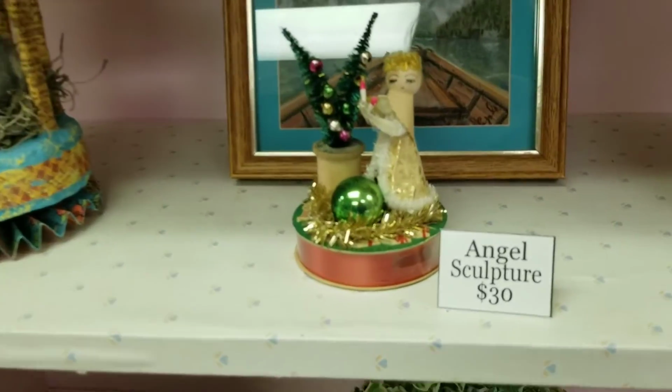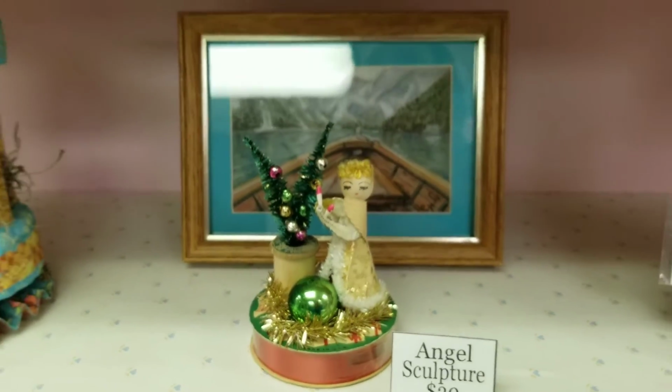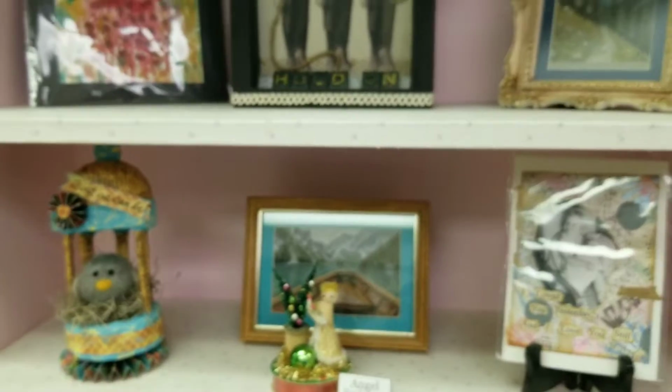I sold almost all of my artwork that I had created in October. This is the only little piece that's left, is her. Everybody else is gone, and yes, I'm real happy about that. So thank you to everybody who came out to the open house or to the studio or to one of my sales. I really appreciate you.